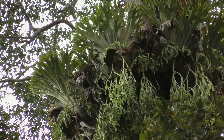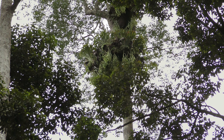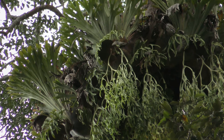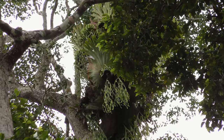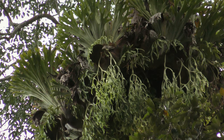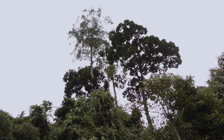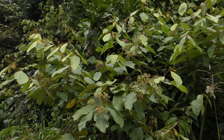When I see this from here, maybe 100, 200 kilograms of humid humus fixed here, because all the fern is something like 3 meters in diameter. So we can imagine if it's about 80 centimeters or 1 meter deep, what it means about the accumulation of humus and water.